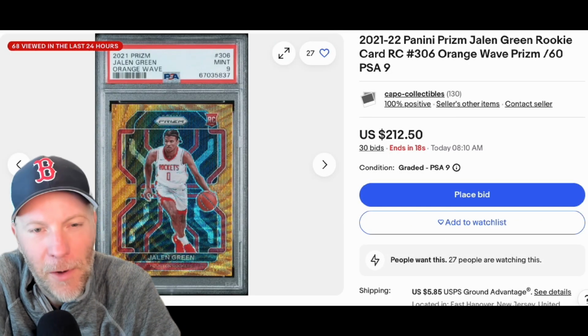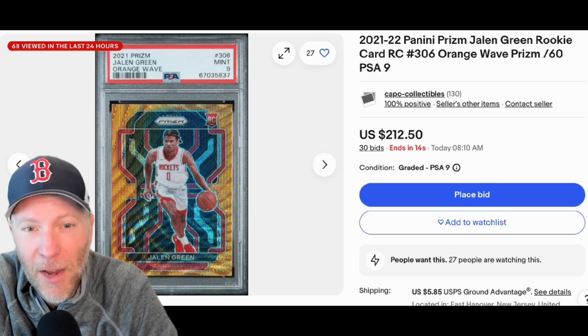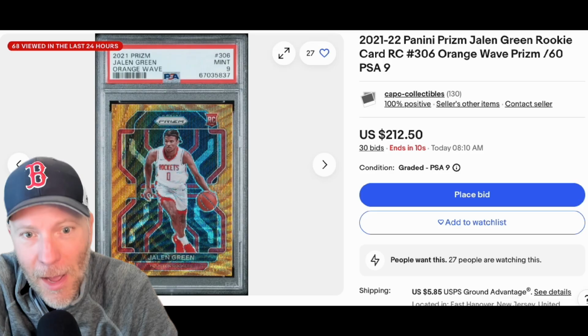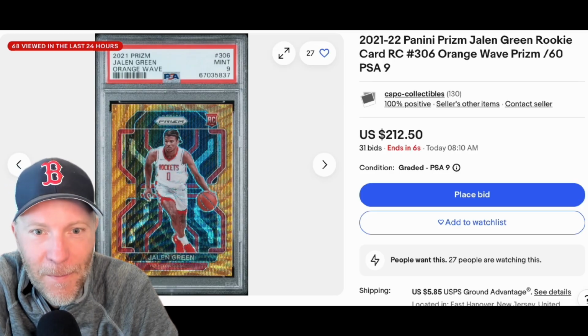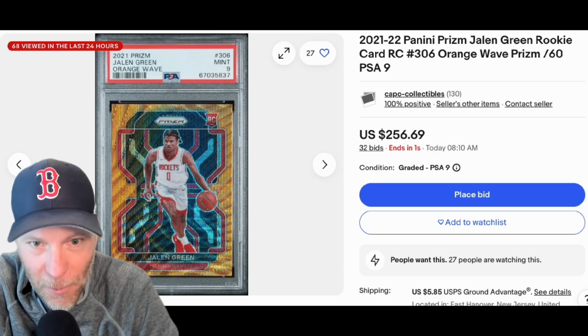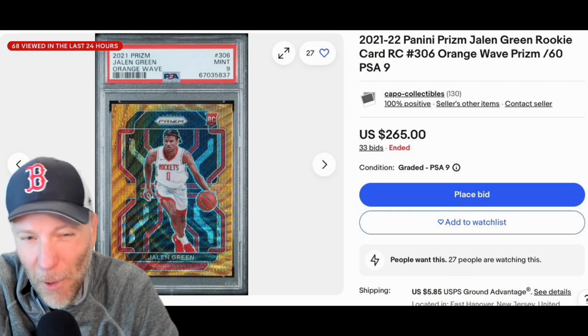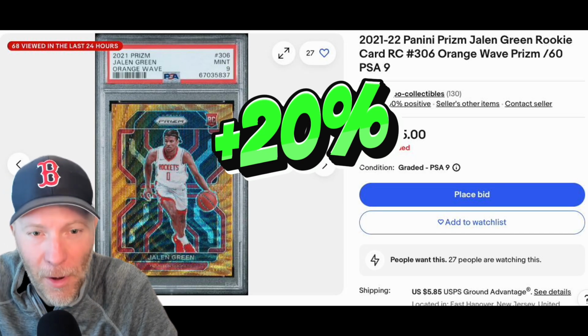All right, this is the Jalen Green rookie card. Not a great player, not even a great card, just a random parallel. It's at 212.50 right now. We're about to hit the 10-second mark, and I wonder when the price will change. 5, 4, 3, 2. This one happened at the 2-second mark. We hit 256 and then it closed at 265, roughly 20% increase in the price before the 6-second mark.